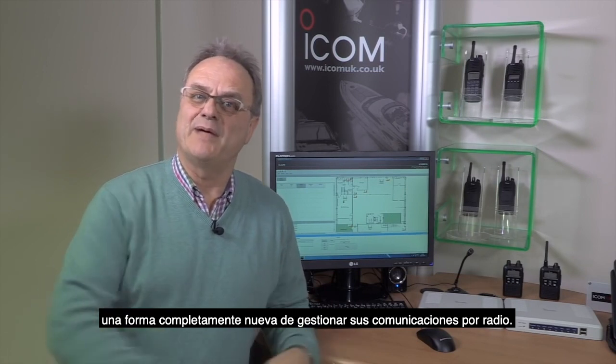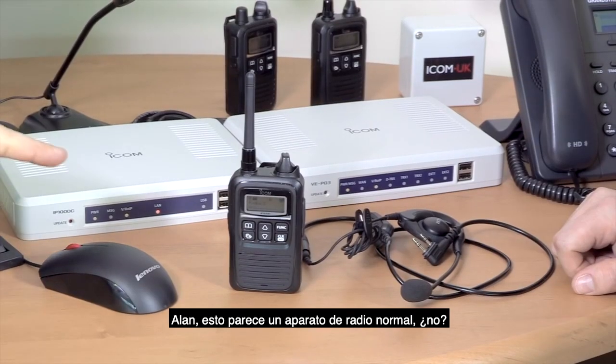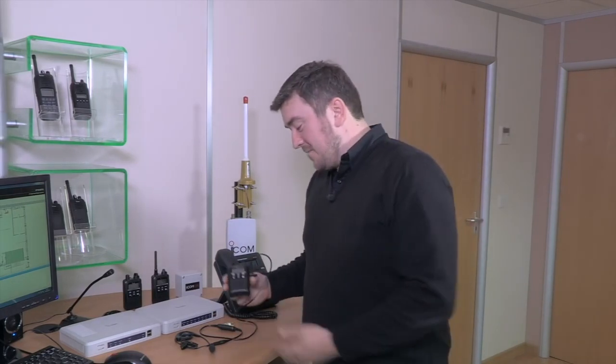ICOM are now able to offer you a completely new way of managing your inter-building radio communications with the IP Advanced Radio System. We've got Alan Andrews to tell us more about it. Now, Alan, this looks like a normal radio handset, doesn't it? But it's very different. It does, but it is different.